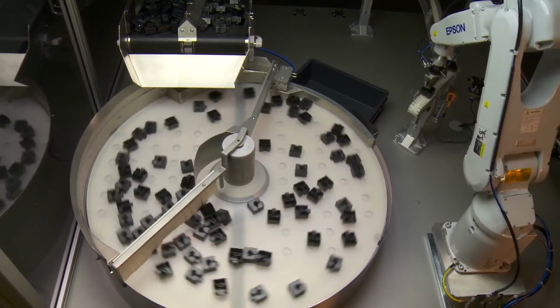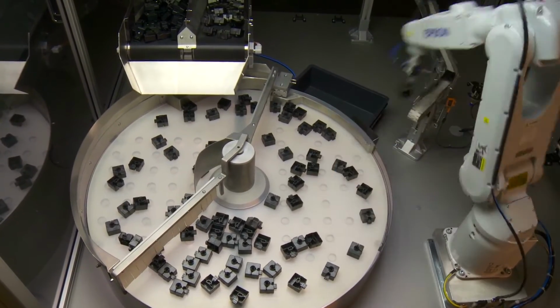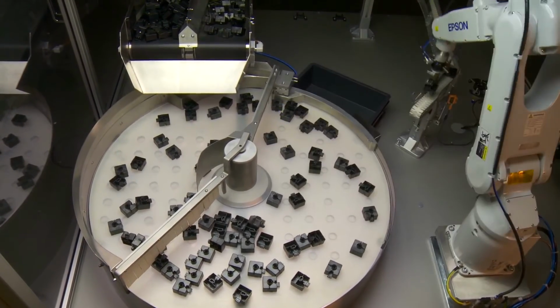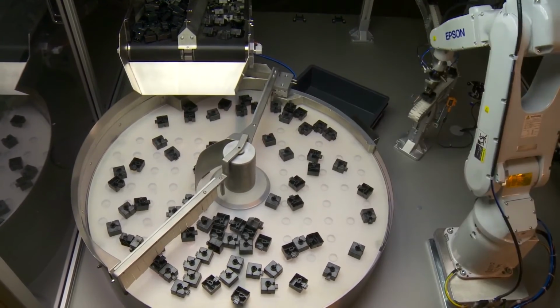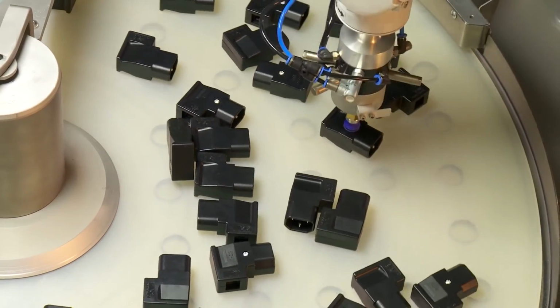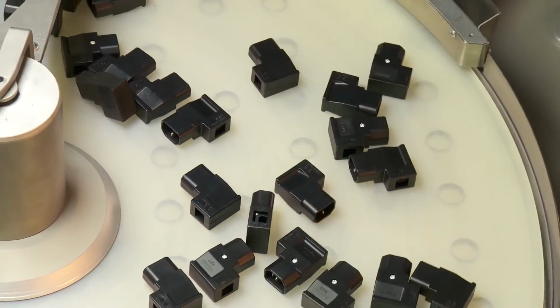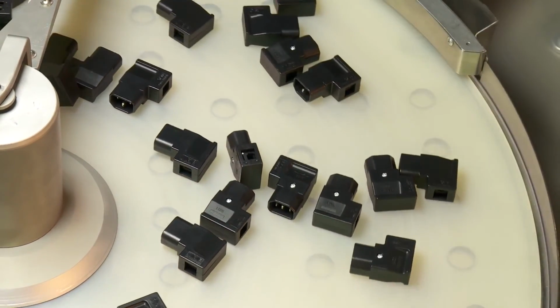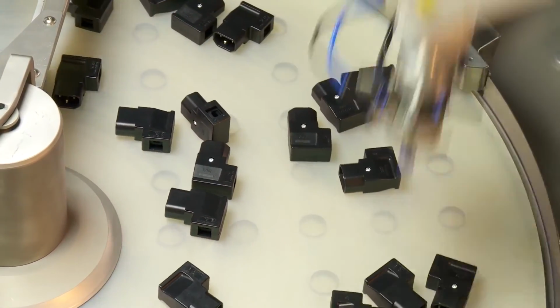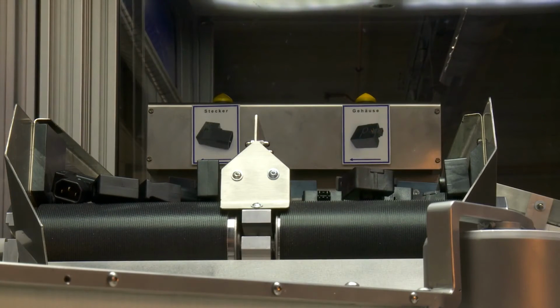The innovative principle behind the ZBV feeder is based on its turntable, which can be divided into several segments which can operate in parallel and independent of each other. The main difference from conventional feeders which operate on a serial basis is that loading, sorting and unloading processes can be decoupled as required and completed in separate locations on an arc at the same time. This is what enables the system to have a capacity of up to 60 parts per minute.